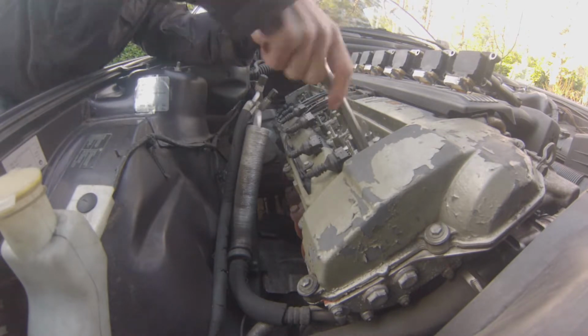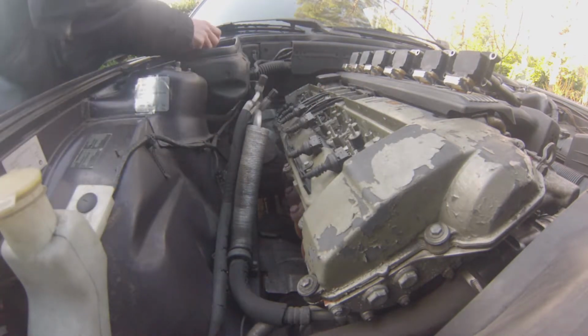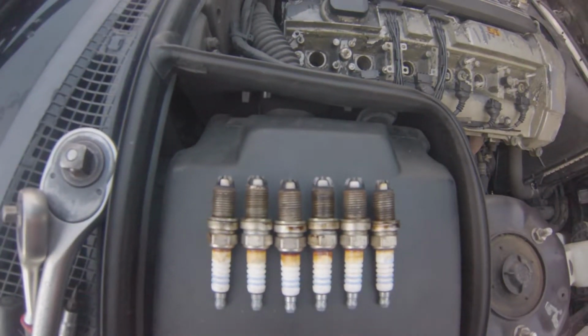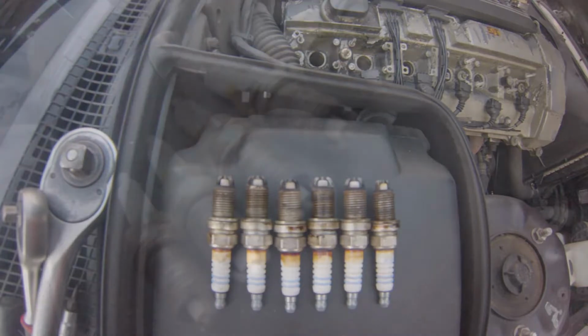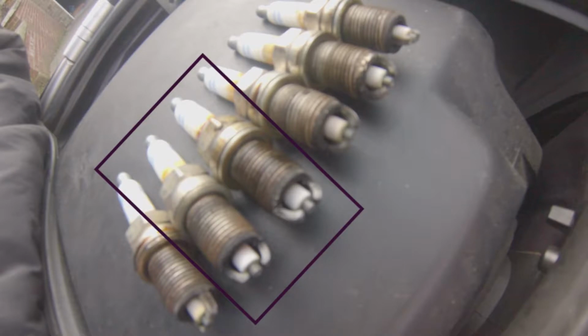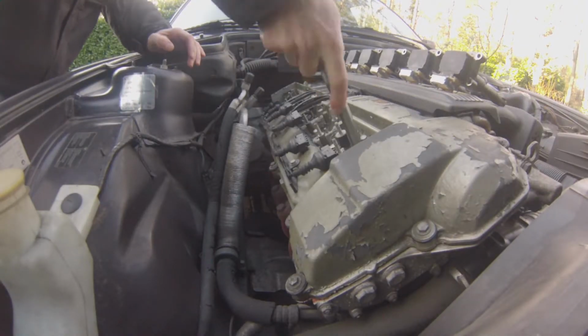So yeah, pull the plugs out, and here is what I found. As you can see, on cylinders 2 and 3, these two spark plugs here are white, as opposed to the brownish grey that we have on all other cylinders. So these two plugs are telling me that cylinders 2 and 3 are running too lean, which is not a good thing. I have to figure out why.